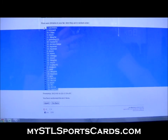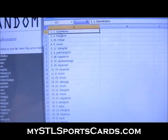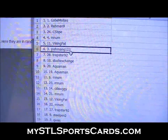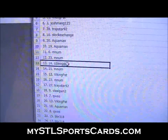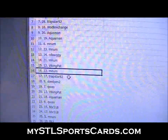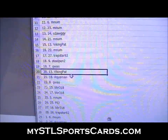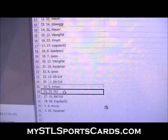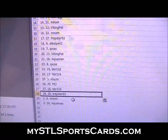1 and 2. Here we go. Number 1, Gabe. Number 2, Raymond. Number 3, Stipe. 4, Mnum. 5, Pat. 6, Josh. 7, Trapstar. 8, Pete. 9, Aquaman. 10, Aquaman. 11 and 12, Mnum. 13, Sea Doggy. 14, Mnum. 15, Pat. 16, Mnum. 17, Trapstar. 18, Steel Pen. 19, QWAS. 20, Viking Pat. 21, Aquaman. 22, QWAS. 23 and 24 is BBR. 25, Mnum. 26, PEJ, I'm sorry. 27, BBR. 28, Trapstar. 29, Mnum. And 30, Aquaman. So there you have it, guys.